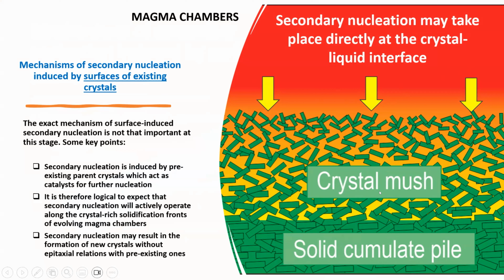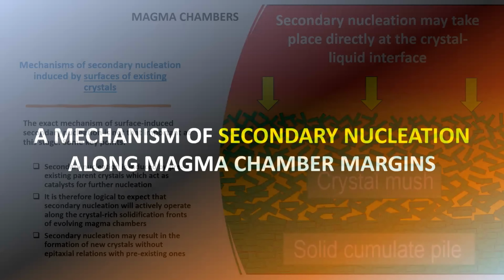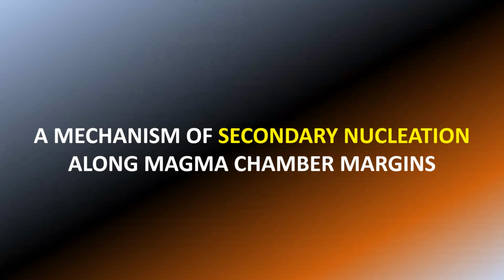So it is logical to expect that this is where second nucleation may really work and produce new nuclei in magmatic systems, in magma chambers. So the mechanism we developed for second nucleation, not actually developed, just drafted.